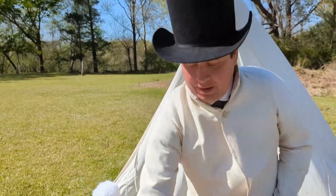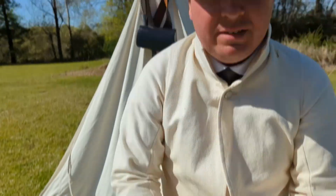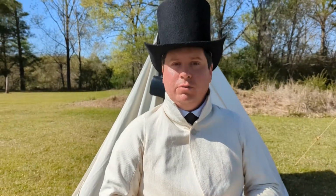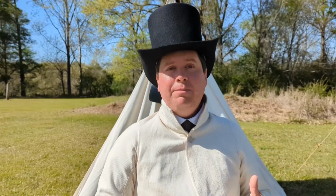Right here we have biscuits or ship's bread or ship's biscuits. It went by a bunch of different names. Around the Civil War they started calling this hardtack. And what it was basically preserved food rations for the soldiers. Soldiers were supposed to get a daily bread ration and a daily meat ration.